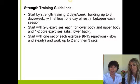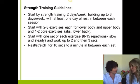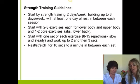Start with 1 set of each exercise, a set being either 8, 10, 12, 15 repetitions, nice and slow and steady, and work up to 2 sets, then 3 sets. Rest or stretch for 10 seconds to a minute in between each set. Well, a minute is quite a long time. I suppose that depends on what level of training you've been doing before you've started. I would say that the fitter you become, the less you need to rest in between, but always 10 to 20 seconds just to recover.